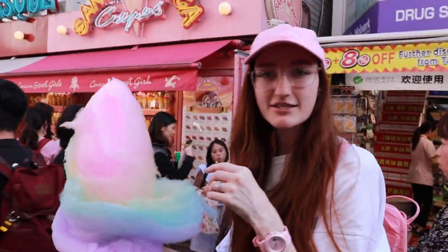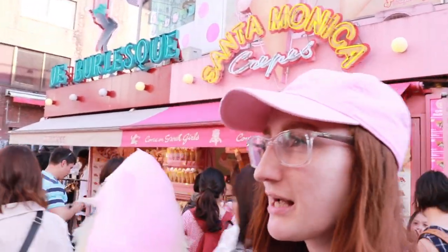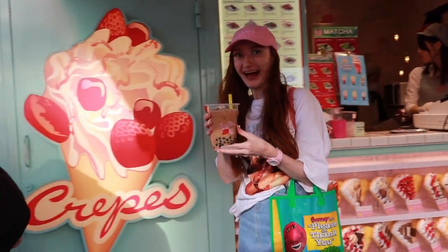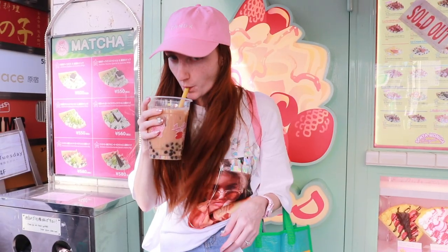That's the famous Santa Monica crepes. Everyone stands in front of it and gets an Instagram photo, but there's too many people, so I'm gonna come back at like 5 a.m. and try and get one when there's no one around. It's the size of your head, woman.